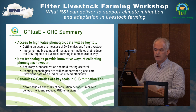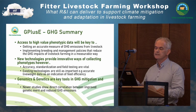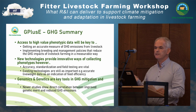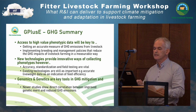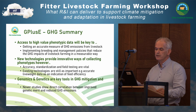Then technologies, and again we've heard a lot about technologies today, and there's a lot of technology out there. There's a lot of new sensor technology, there's new techniques like machine learning, and these are providing innovative ways of collecting phenotypes and of analyzing those phenotypes. But again, with so much data and so much new technology, we mustn't forget things like accuracy, standardization, and the field testing of these new sensors and these new techniques. And again, we mustn't forget existing technologies that are still very valuable. Simple things like accurate live weight data of dairy cows can give an indication of things like feed efficiency, and measurements like body condition score.